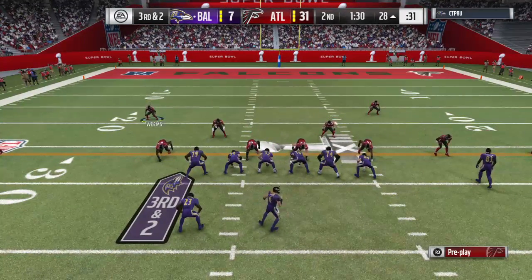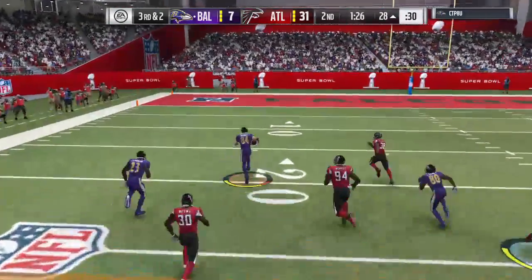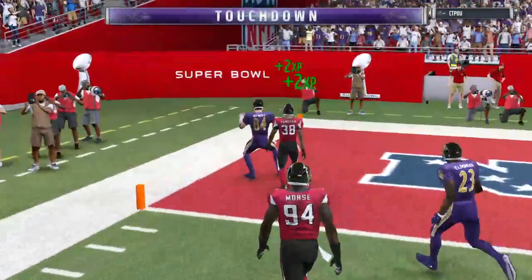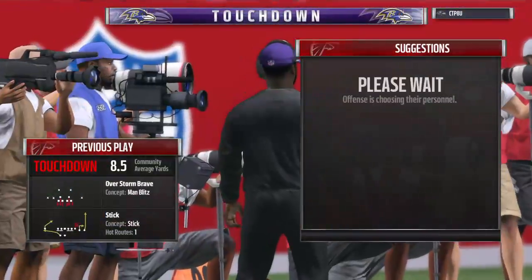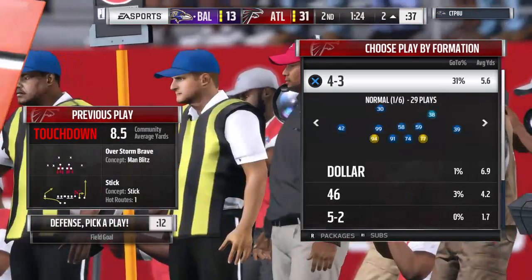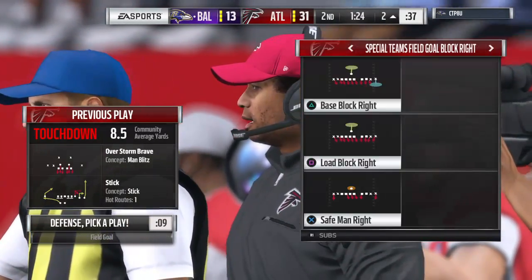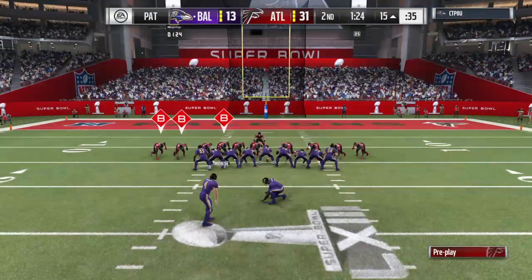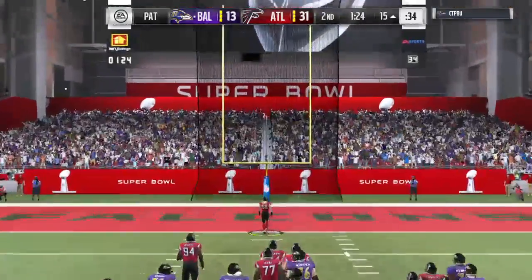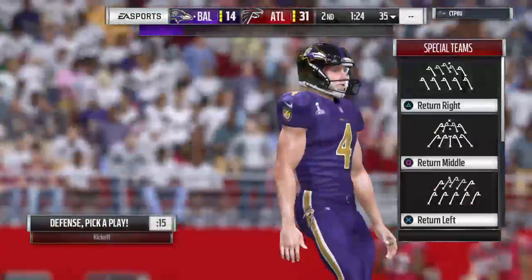And they're going to hurry back to the line now. They'll go to the air here on 3rd and 2. And it's a short one here, complete to the tight end. And he is into the end zone for a Baltimore touchdown. Their big tight end, 27 yards. And the Ravens cut into that lead. Now Parkey for the extra point. It's up and good, and that'll make our score 31-14 now.